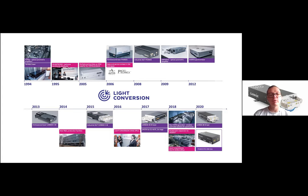we introduced air-cooled femtosecond laser, low power, which is suitable for micromachining. And then we increased quite dramatically the power of the Carbide series. And last year we introduced 80 watt Carbide laser and Pharos 20 watt 2 millijoule laser in the new package.